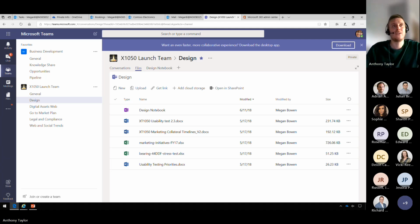Instead of emailing each other documents, Teams serves as that central place where they're current, they're synchronized, so everyone can work off the same document. So Megan can even easily add integrated apps into the teams to make working a bit richer.